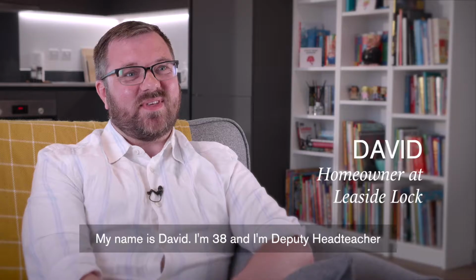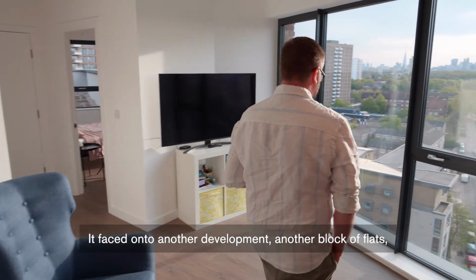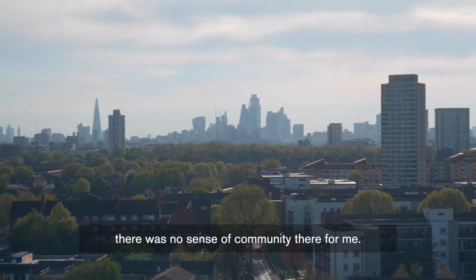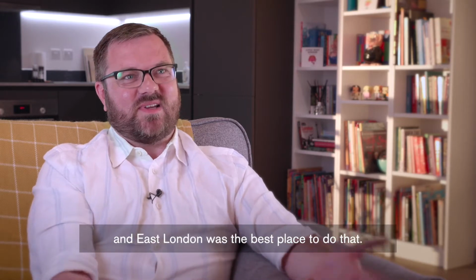My name is David, I'm 38 and I'm a deputy head teacher of a primary school in South East London. Before I moved into Leaside Lock, I'd been renting in London for 14 years. It faced onto another development, another block of flats, so there was no view, there was no skyline, there was no sense of community there for me. I felt like it was time now for me to put my roots down, buy somewhere that is completely mine, and East London was the best place to do that.